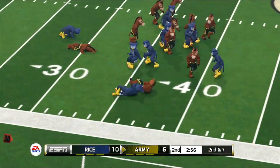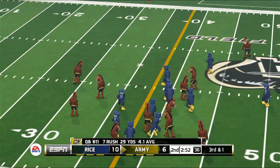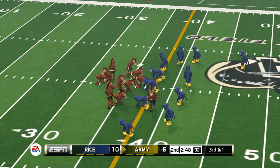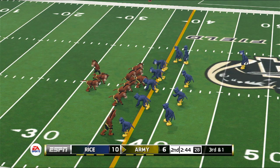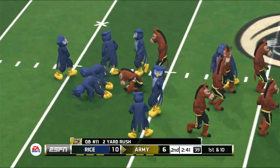Tries to get around the corner. Runs right for a nice gain. That's a gain of six on the play. Man left, man left. That'll make it third and one. Hey, check Mike 57. Mike 57. Ready? He makes it out to maybe the 39-yard line.